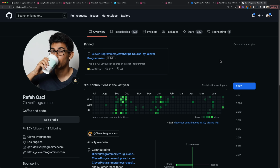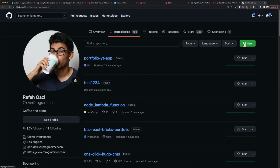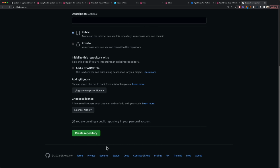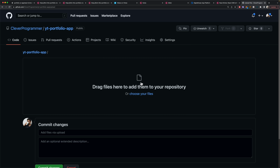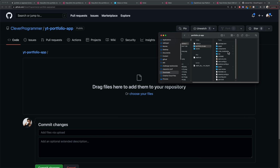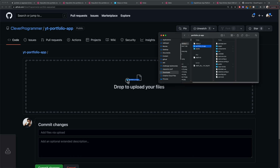So here's what we're gonna do. We're gonna go into our GitHub and we're just gonna create a brand new repo. So let's hit new repo. And we're gonna say YT portfolio app. You could call it whatever you want. And then I'm simply gonna say create repository. And then all we wanna do here is upload an existing file, and we'll just drag and drop our folder here. Now, if it doesn't actually start putting it in here, we're gonna go ahead and delete node modules, because that ends up adding a lot of extra files. So remove that. And then let's go ahead and put it in.